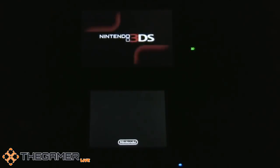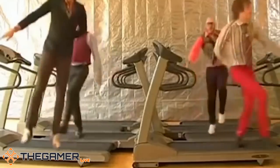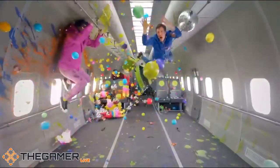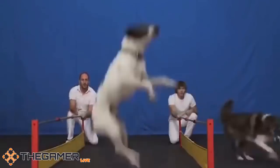Players will be treated to a 3D and 2D version of the White Knuckles music video by the band OK Go. Yeah, the treadmill guys. There's no real explanation for why this music video is included with the update. It's possible the band wanted a new avenue to explore their innovative music videos. After all, that's kind of what they're known for. Nevertheless, players are gifted this video whether they like it or not.